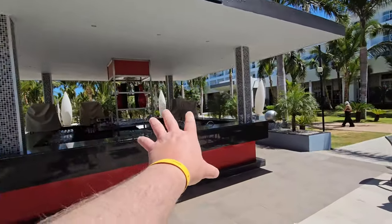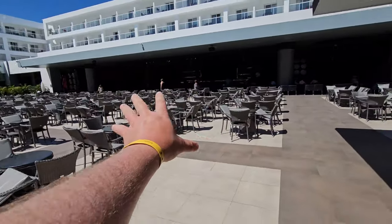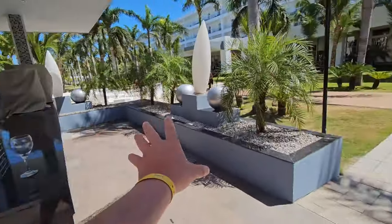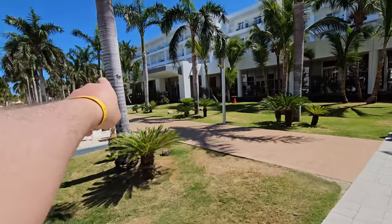At night when this is all lit up and everyone is having their cocktails, waiting for the show, this is a lot of fun. This is probably one of our favorite bars to be at night. Now over here is all the restaurants with the buffet at the very end.